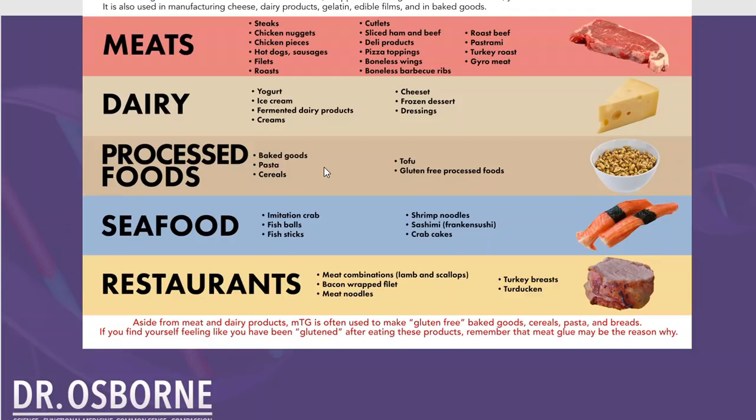And then at restaurants, this is kind of a secret trade in the restaurant industry: to use meat glue to basically piece together meat-based products so that very little waste happens in the industry as a result of the advent of this particular substance.